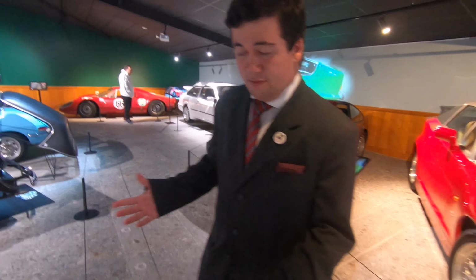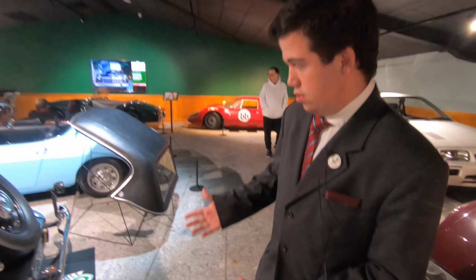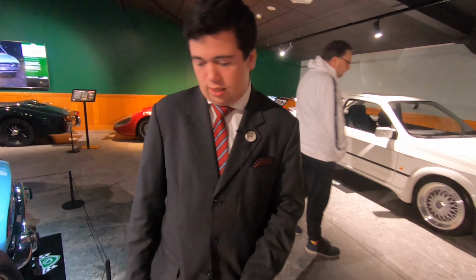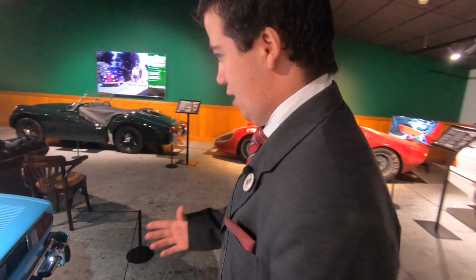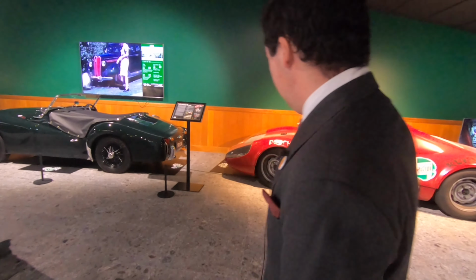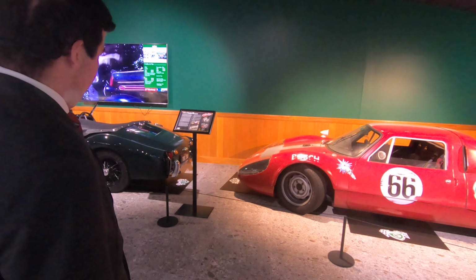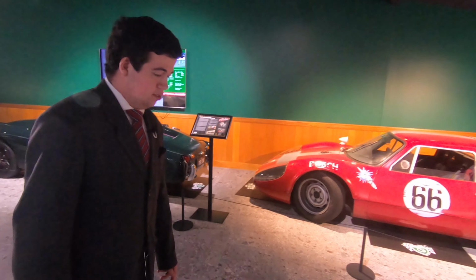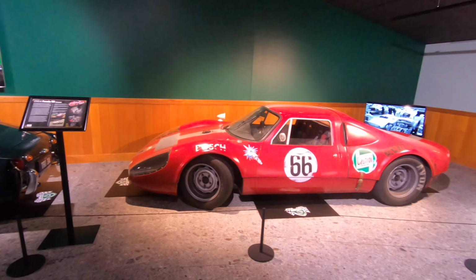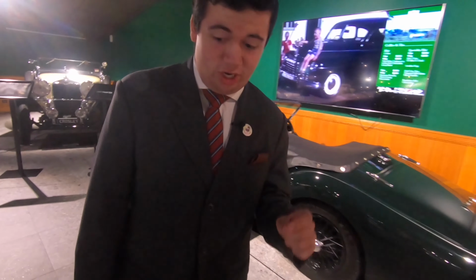And then there's a lot of TV stuff around. So now we're coming to a time where we are getting to more interesting cars. This one here looks like it was a racing car back in 1964. It is a Porsche car, very classy, like I mean very, very, very classy.